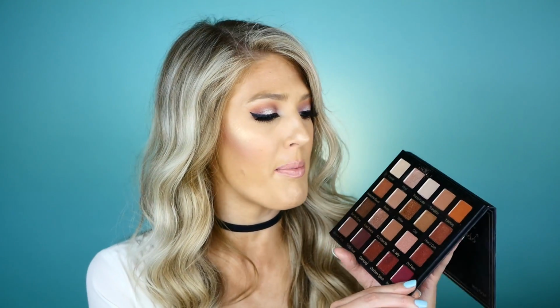It's just not as creamy as the Anastasia palettes. I would say that the shimmers are truly really beautiful in these palettes, but some of the darker shades can get a little patchy. You can work around them. I would still say this palette is really, really good. It's just not on the level of the Modern Renaissance, but it's still really good.